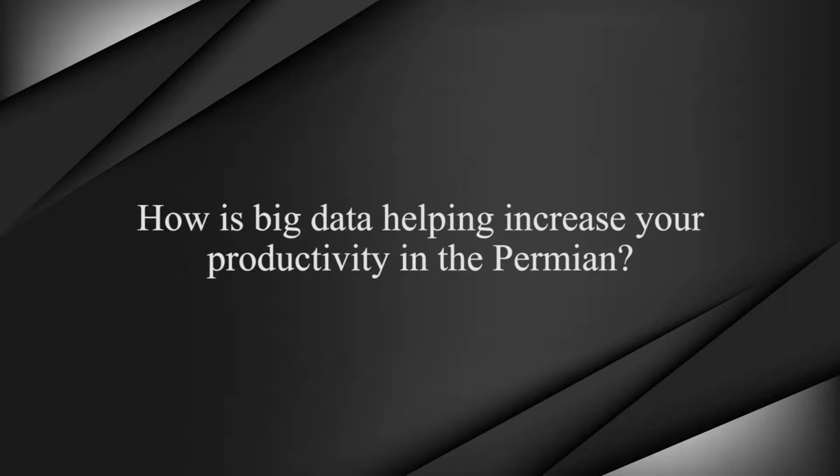How is big data helping increase your productivity in the Permian? Where we start in the Permian is looking at big data type sources. And we look at different packages of acreage, what sort of completions are being done, what seems to be working the best. And this pulls in a lot of some of the recent trends in terms of bigger jobs, more stages, greater proppant volumes, longer laterals.